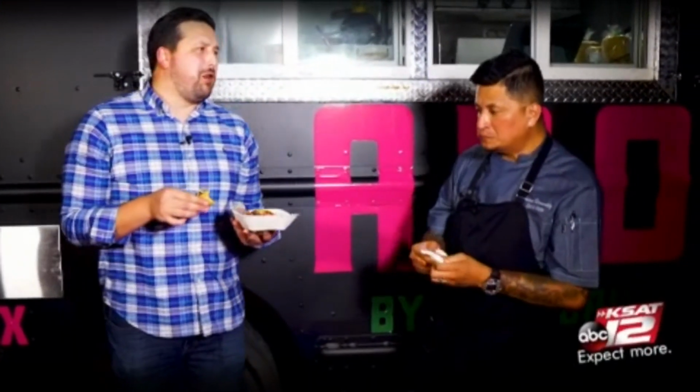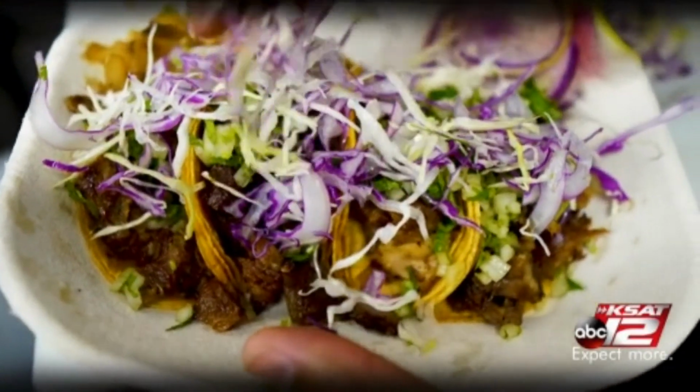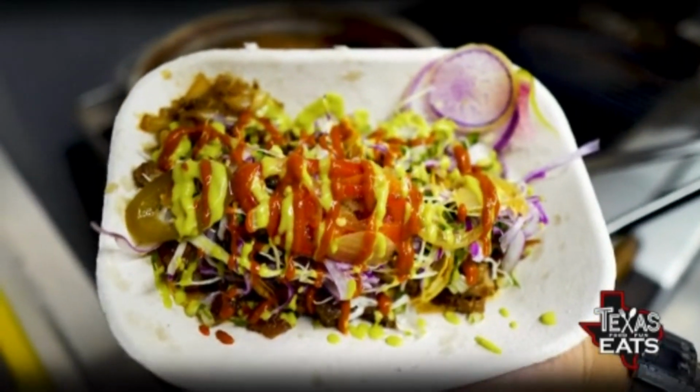Woo! Oh, baby. Super tender, very unique. I love all the different toppings you've added to that. You've actually elevated carnitas with this dish, but it's still very true to what carnitas are. This is like you took an authentic preparation and you put your own twist on it. It's kind of what you've done with everything here.